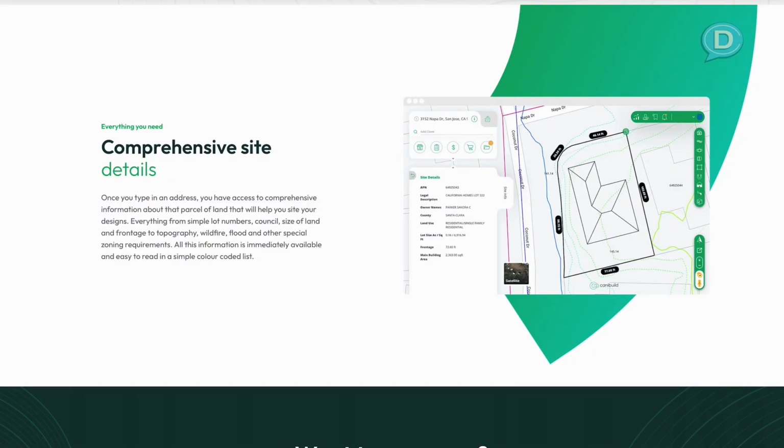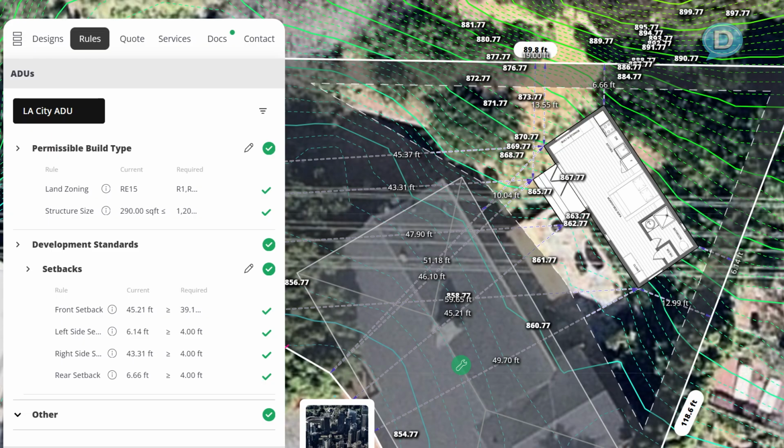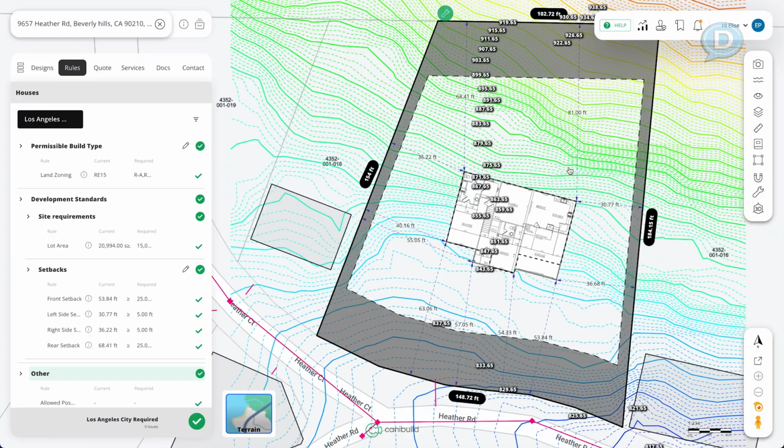So you say check compliance. So are you telling me this will help me understand what my setbacks are, height regulations? 100%. My eave overhangs, everything that I need to know about? Yes, and you don't even need surveyors.